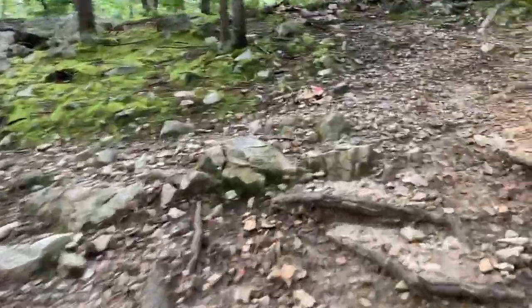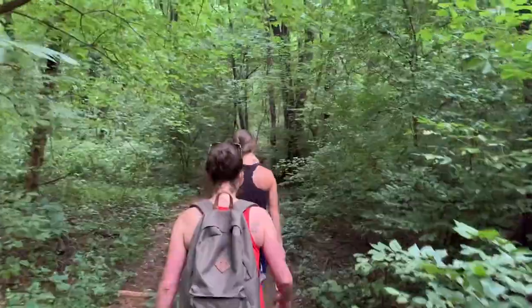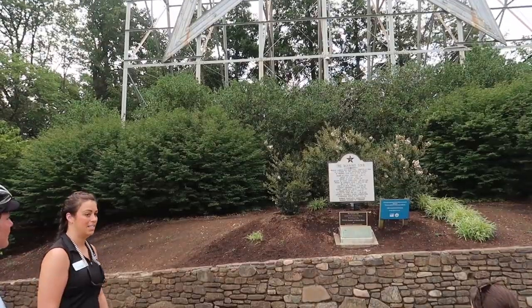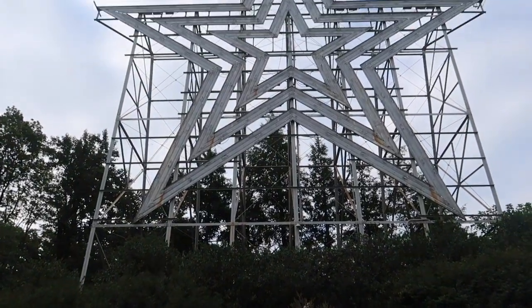The Roanoke Star sits on top of Mill Mountain and is the ultimate symbol for Virginia's Blue Ridge. At night when it's lit up, it can be seen for 60 miles.